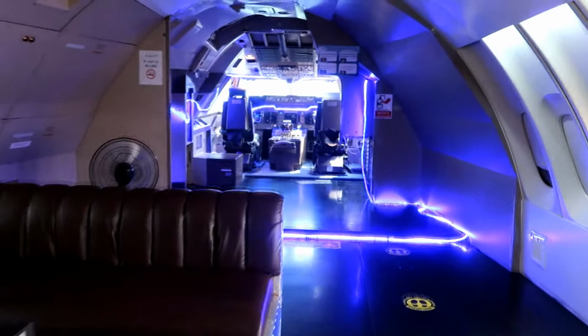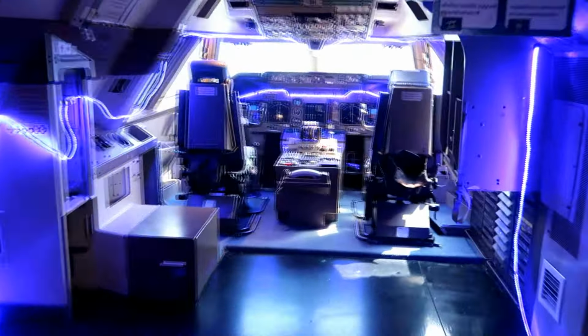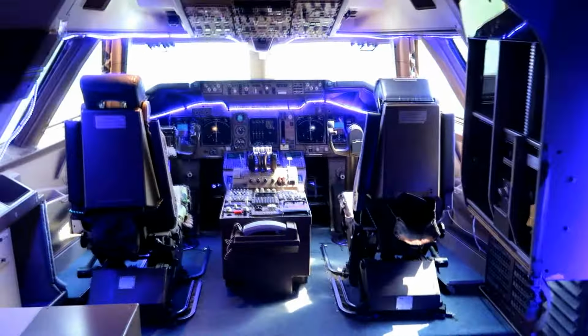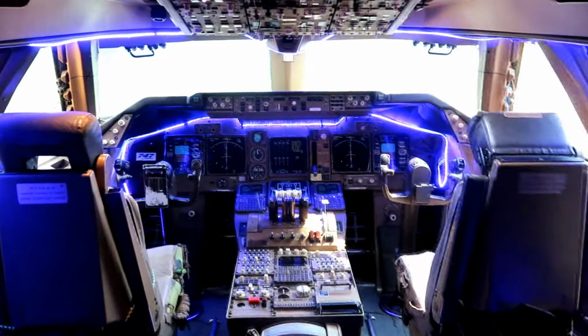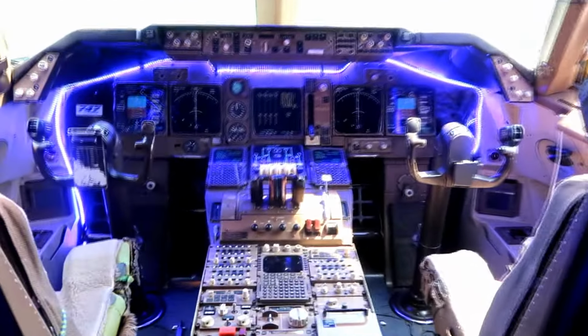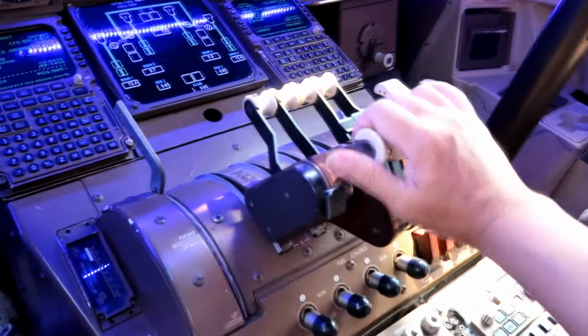What if you had a decommissioned 747 like this to yourself? Would you turn it into a house? Or would you turn it into a cafe just like this? Anyhow, the moment I've been waiting for. Finally, I get to see the 747's flight deck, and I have it all just to myself.